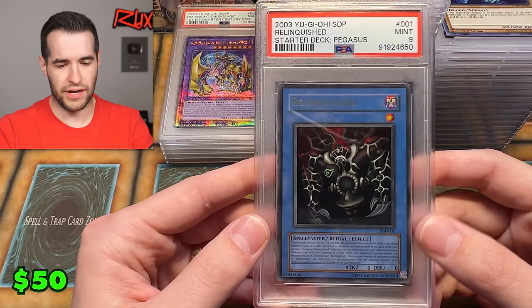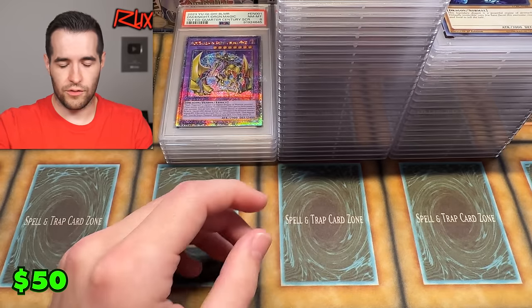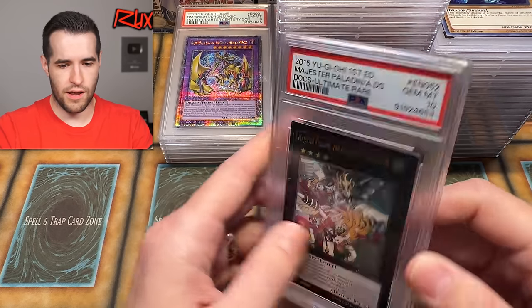We have Starter Deck Pegasus 9. That can go with Joey's Red-Eyes. Okay, not bad. Let's see about this one.